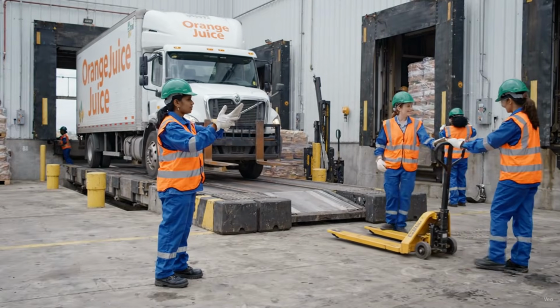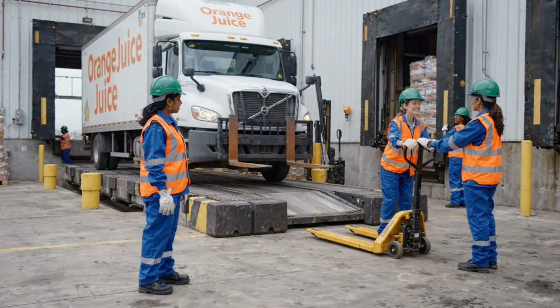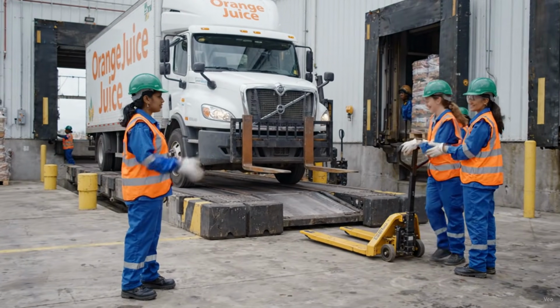Okay, keep it coming slow. Watch the gap, make sure it's secure. All right, you're set.